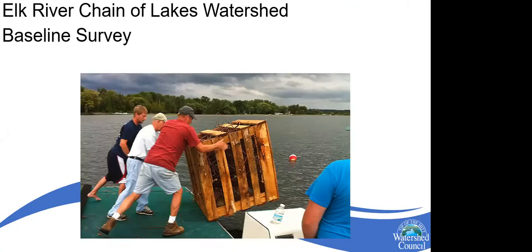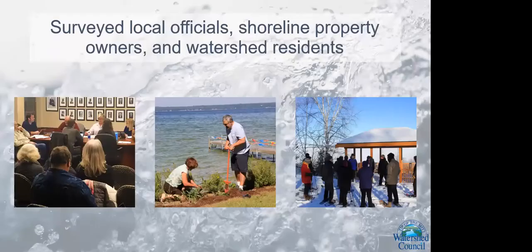So now let's move to the Elk River Chain of Lakes watershed baseline survey. Here you have volunteers installing fish shelters in Lake Bel Air. That picture was taken back in 2014. So we surveyed local officials, shoreline property owners, and watershed residents, and we had to submit a quality assurance project plan to Eagle for all of these surveys before we got approval to do them.